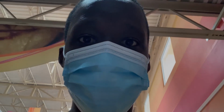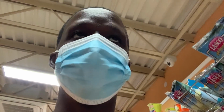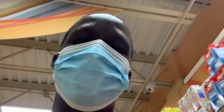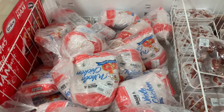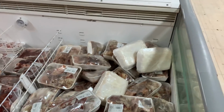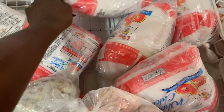Let the shopping begin. First thing I try to do is memorize my list so that I don't have to be looking back and forth all the time. Then periodically I look at it to make sure that I don't forget anything. So the first stop is the cold section, and I have meat as pork, roast and chops, 2 whole chicken, 3 pounds chicken back. That's meat.